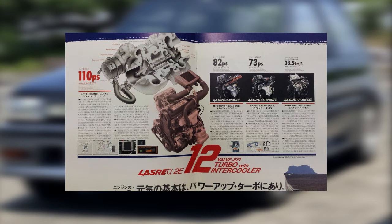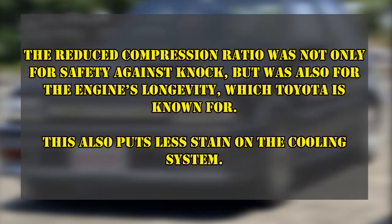The other reason Toyota decreased the compression ratio is to prolong the longevity of the engine, as a lower compression ratio will aid in reducing the combustion charge temperature in the cylinders, essentially reducing the amount of load and stress the engine experiences. This also reduces the load on the cooling system, as it has to reject less heat in order to maintain safe coolant temperatures.